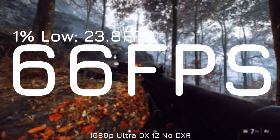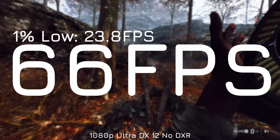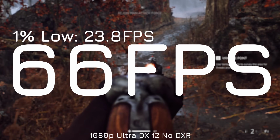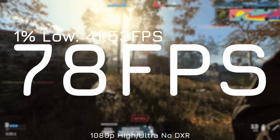Starting off with the game testing and Battlefield 5, this was tested at 1080p ultra settings with DirectX 12 enabled and no DXR, and we're seeing 66 FPS average with a 1% low of just 24 FPS. It was pretty stuttery to play this, and so if you were going to play this on laptop, I'd definitely turn down those settings.